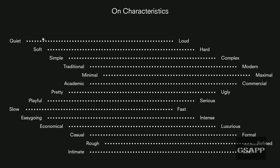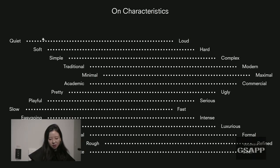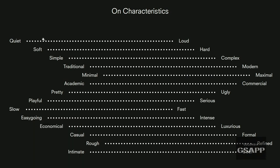So what does this mean? It's important to sort of verbalize in your head what those qualities are that you want to go for, and there's no right or wrong answer. It's all about where you want to be on the spectrum, right?